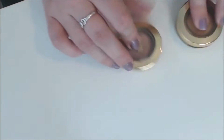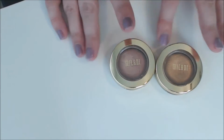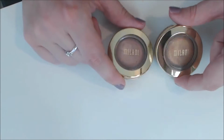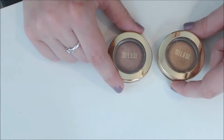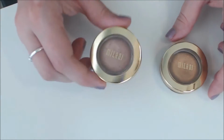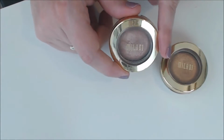So first of all, Milani is one of my absolute favorite brands, especially because they are a cruelty-free brand. I just think their products are fantastic, but I don't reach for these singles very much. I'm really a big fan of their new palettes that they came out with, so I'm going to go ahead and give these up.